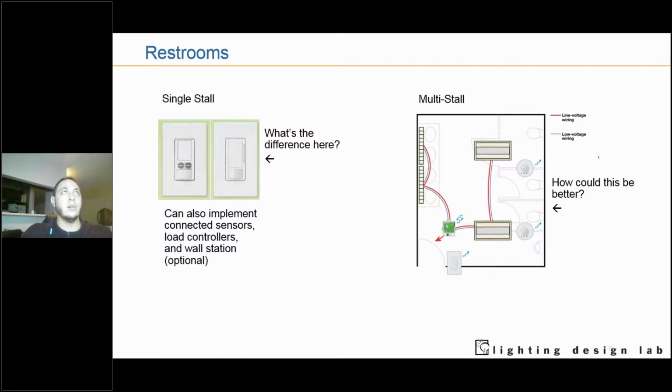Still talking about low-hanging fruit, we can talk about restrooms, especially single-stall restrooms. I have the question where, like, hey, what's the difference between these two? This essentially with this look, those are the ultrasonic sensors, and these openings are where the sound waves or the sonar waves are being sent out of. The sensor that looks like this on the bottom, they have a square, that's the passive infrared sensor. So again, this one is good for, hey, is there going to be line of sight to the people in the space? And this one is going to be good for where there's no line of sight to the people in the space.